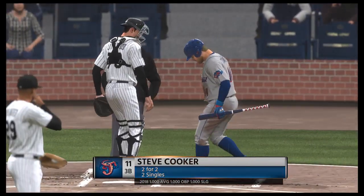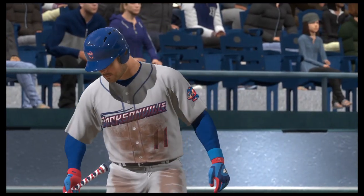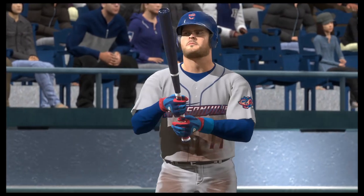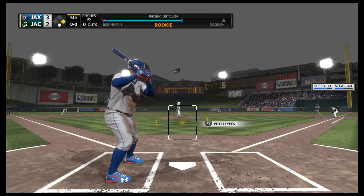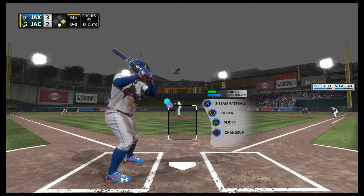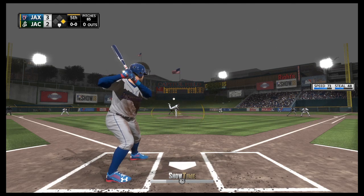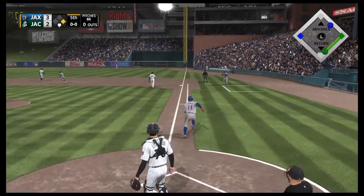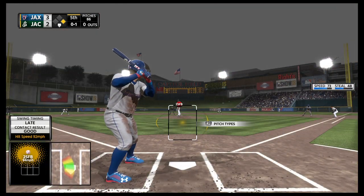Digging in and looking for more, Steve Cook. He singled his last time up. First delivery to him on the way. Hit hard down the right field line, but foul. Sierra on at first, nobody out.